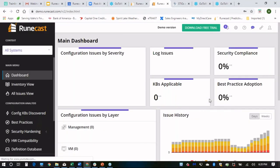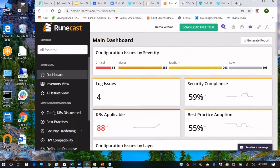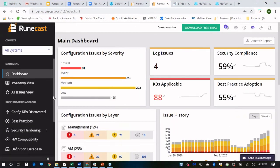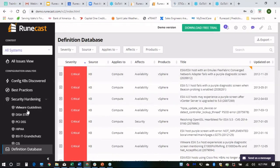So let me go into our web client. And let me pull this out here. So those of you familiar with Runecast will see this familiar screen. What I wanted to do is go into the security hardening section and just cover this. So again, the default standards that come with Runecast are the VMware security hardening guidelines, the DISA STIG, PCI, HIPAA, BSI IT, and CIS.